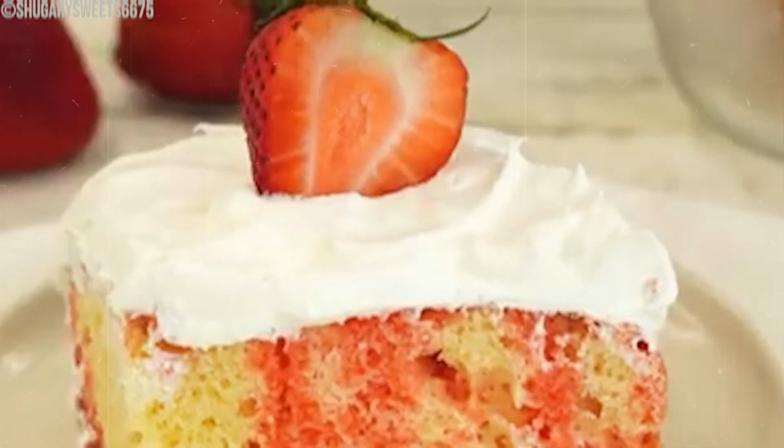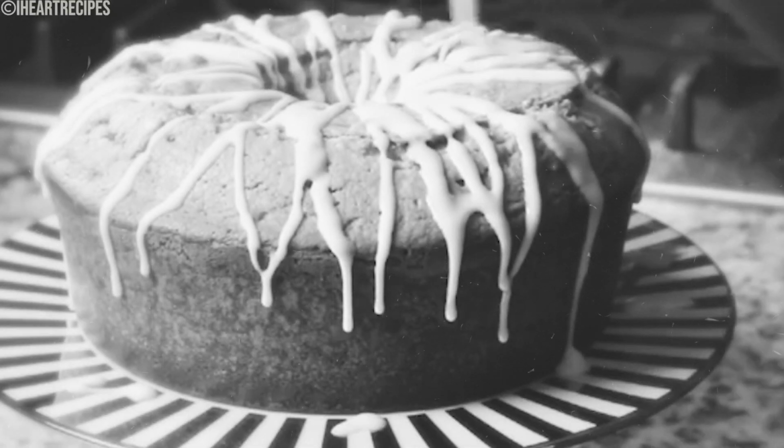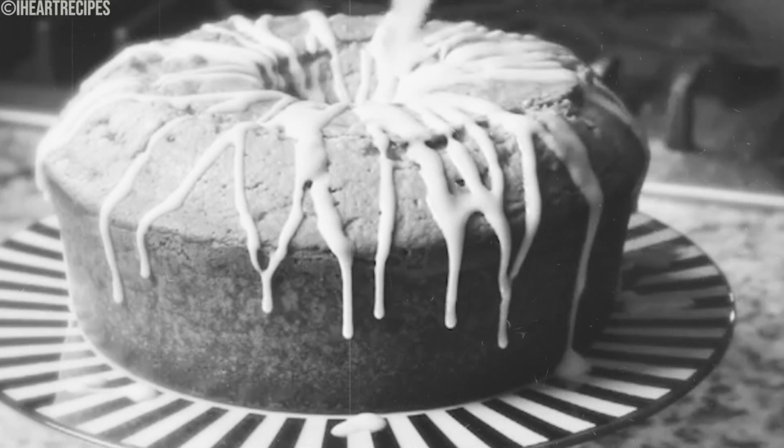Jell-O poke cake. Today we're going to be making a legendary chocolate cake and it's called the Tunnel of Fudge. We're making a Sock-it-to-Me cake. Y'all read the title to this video.